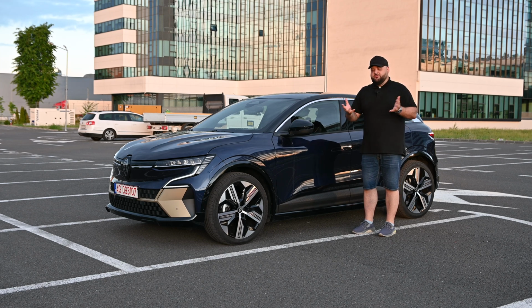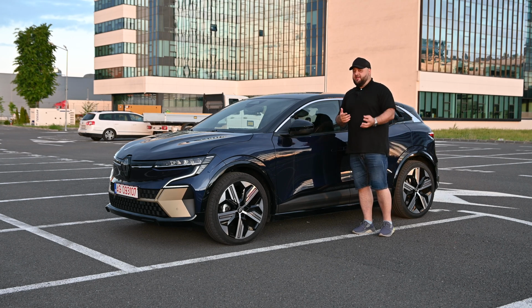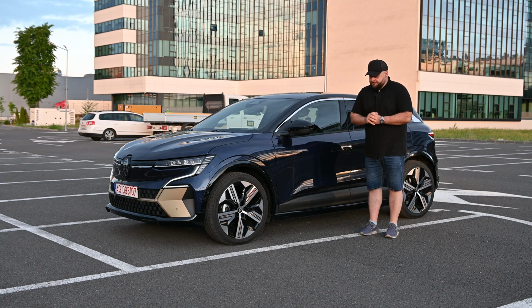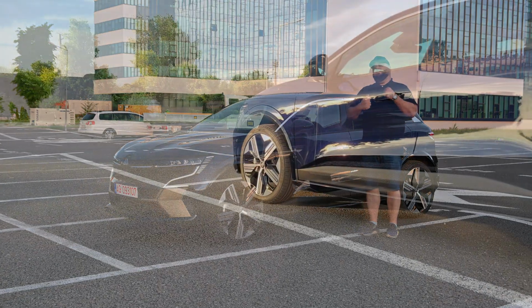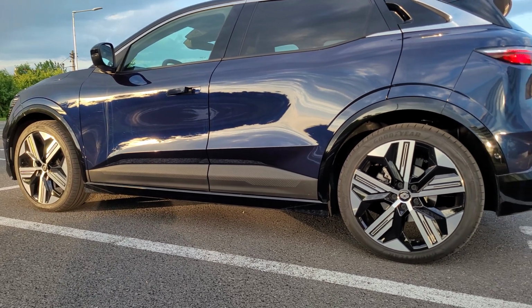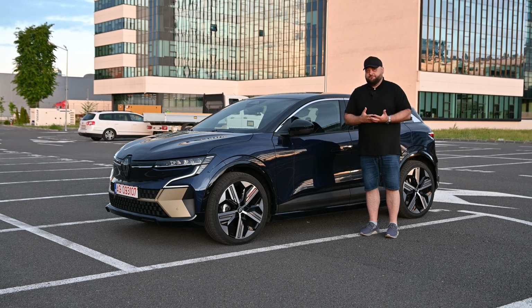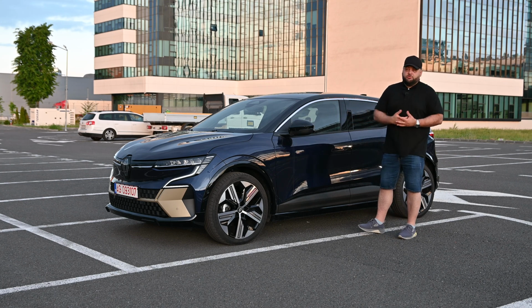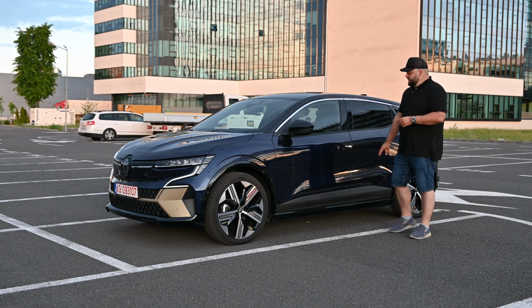Now, a bigger difference is made by the wheels in this case, because the Megane can come with 18-inch wheels as standard or with 20-inch wheels like we have on this tester right here. And while they do look good and they do fill up the wheel arches really well, they will take away some of the comfort of the car, and they will increase the spending when it comes to changing the tires. So it is really something you might want to consider when buying this car. I personally would go for the 18-inch wheels, but I understand if you want to go for the 20-inch ones.